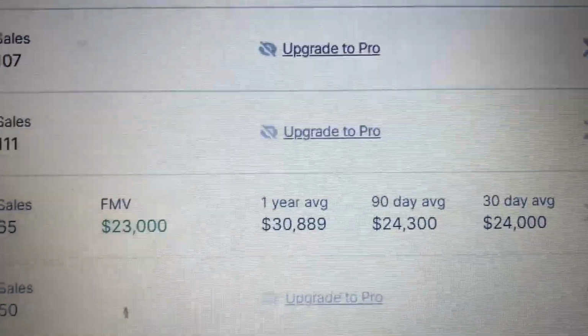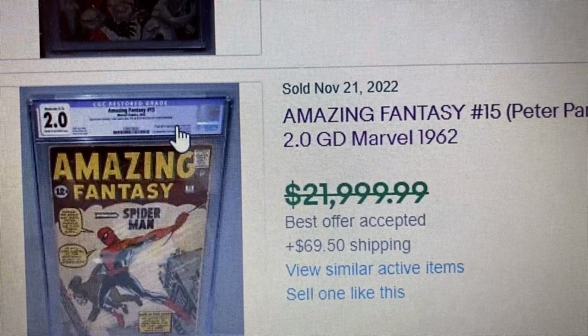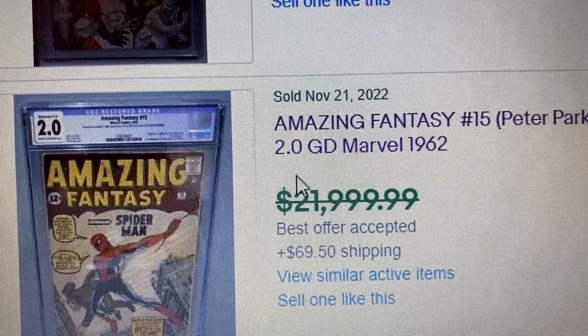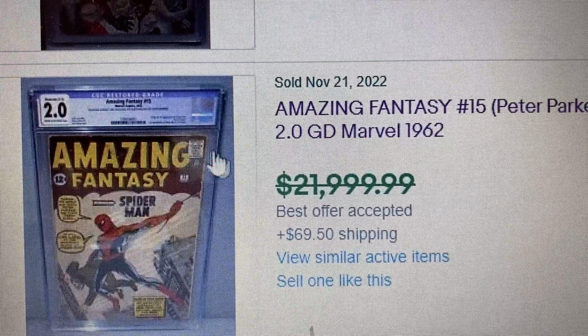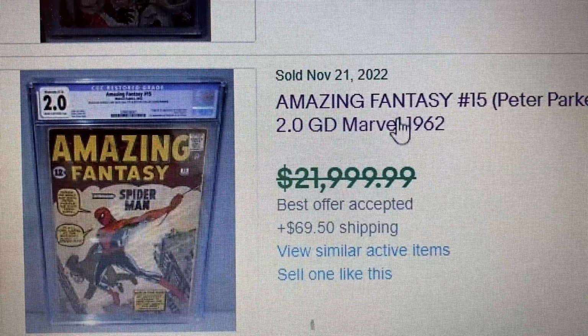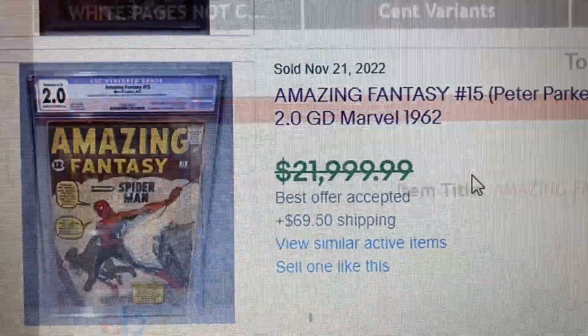So obviously, this collector or buyer overpaid for this book though. But then again, you don't see too many of these books on sale. Sometimes you just have to grab whatever's available on eBay and just put it in your collection though, and let it sit there for a while. But yeah, I think it's overpaid a little bit, but that's okay though.